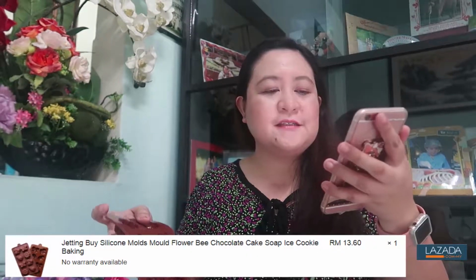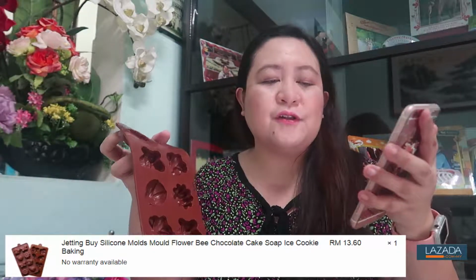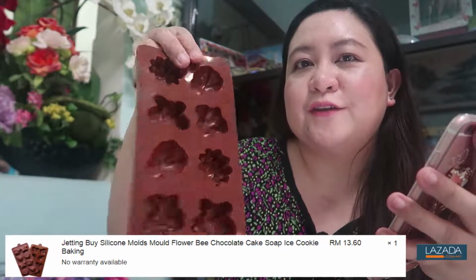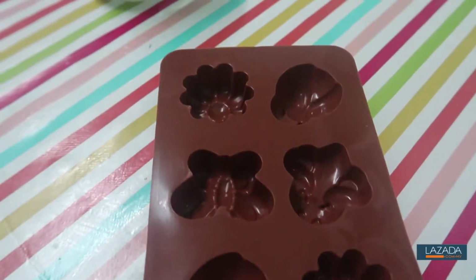Okay, so first, I have my silicone muffin mold. This is the Jetting by Silicone Mold, flower pea chocolate cake. So here, this one is for my daughter. I'm planning to make an egg and put it here. It has these designs: butterfly, flower, a leaf cake mold, silicone muffin cupcake. These are just molds. They don't have ridges, so this is for me.